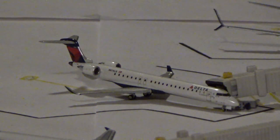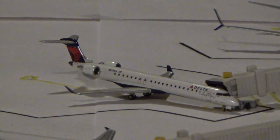I saw it on eBay. Luckily, I was looking, and when I put in my $300 bid, I wasn't kidding. Ended up getting it for $93, and honestly cannot be more happy to say that I now have a Delta Connection Bombardier CRJ-900 in my collection, which is one of the models that I've obviously wanted for a very, very, very long time, and I can't be more grateful to have it in my collection to this day.